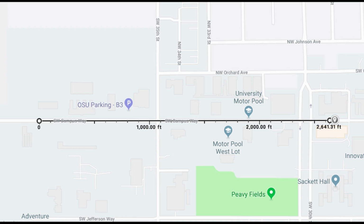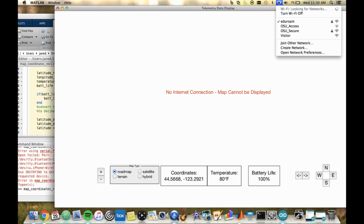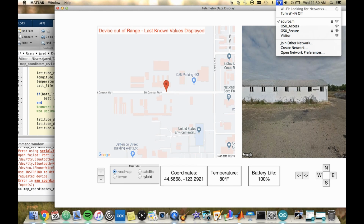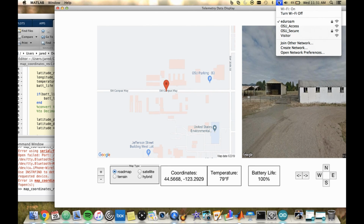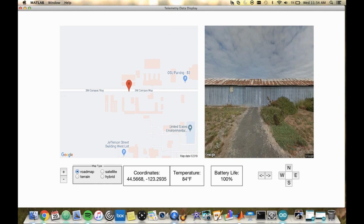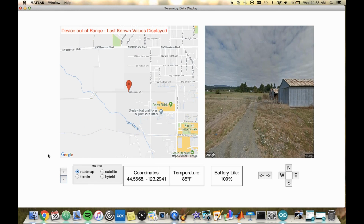The system is expected to transmit its measurements over a distance of half a mile with at least 95% accuracy over the course of an hour. Here we can see a half mile measured out in Google Maps. The right side is where the base station was standing, while the left location was where the system was located. This is the recorded footage from the base station over the course of the hour. As you can see, it was able to receive data even as the system moves further or closer to the base station.